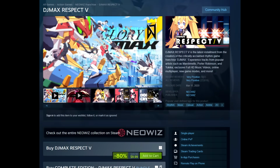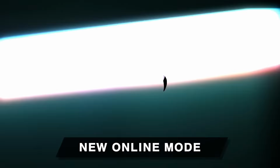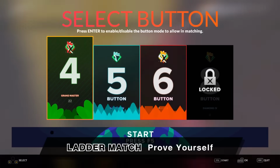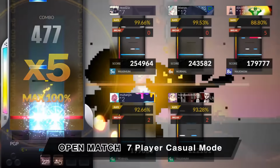Next up, DJMAX Respect V, 80% off for $9.99. Good price for DJMAX. This is a game that I played the hell out of when the world shut down. I was just like, you know, I needed a game for the good vibes, and DJMAX, I feel like, is always good vibes, and the sound selection in this game, I think, is awesome. The song selection, I should say.